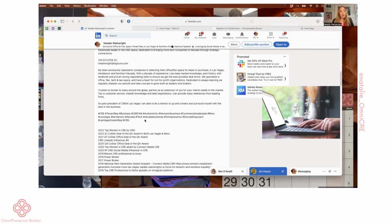I'm not kidding. Put these hashtags in your bio. So your about area, I'm pointing like you can see where I'm pointing. I could be pointing anywhere. You have no idea. And in your experience of your positions, these will auto catalog when you're on Google. So if somebody Googles tenant rep, my LinkedIn it's going to pop to my LinkedIn more likely than anywhere else.